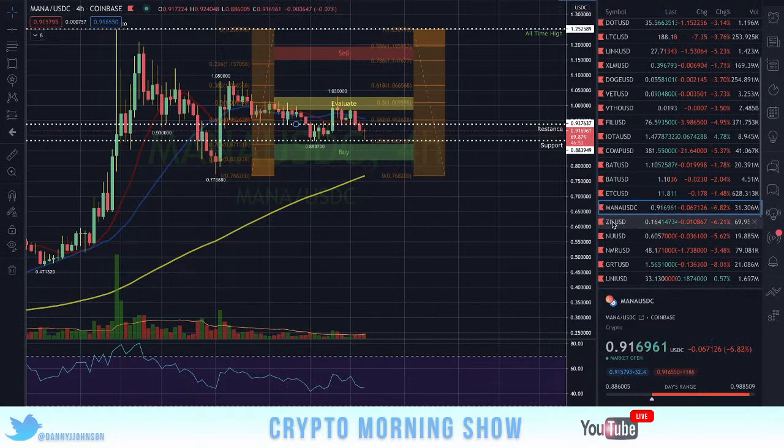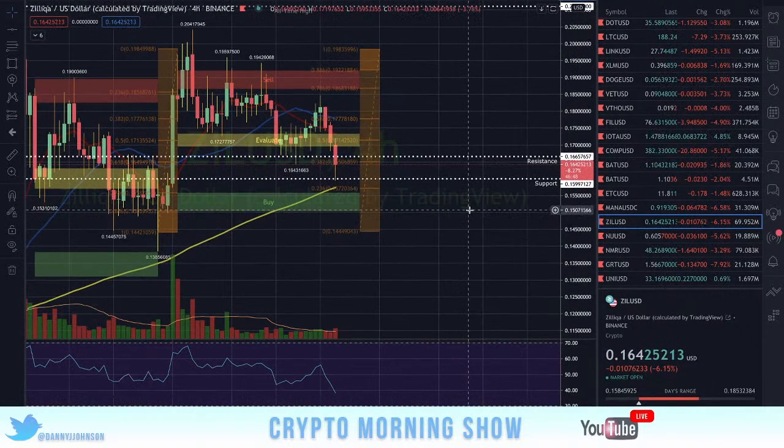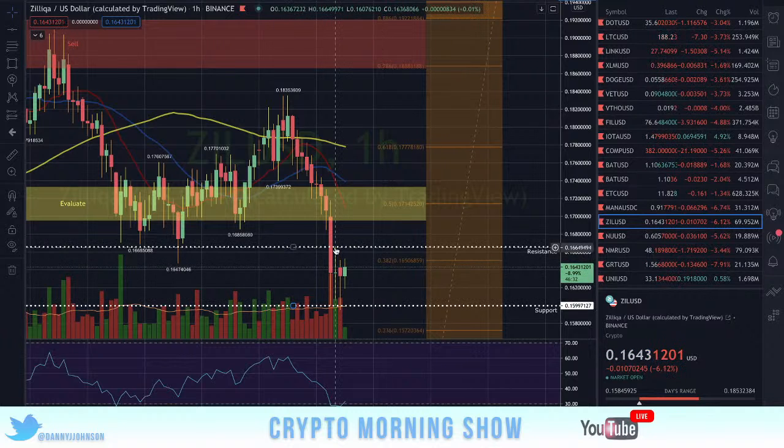Let's have a look at ZIL, ZIL-USD. Support. Look at the 1 hour. I'm slightly off on that particular one. There we go. Got that support level to hold at 0.1600. Really tight range up there at 0.1665 for ZIL-USD.